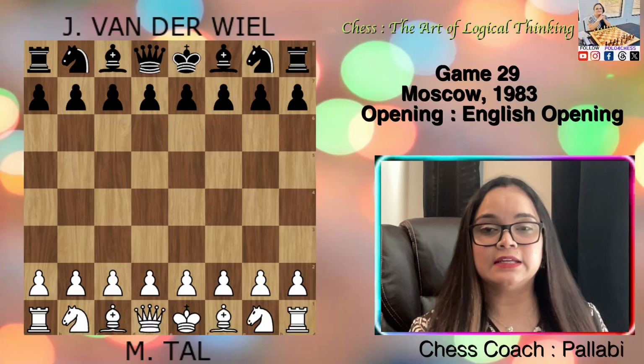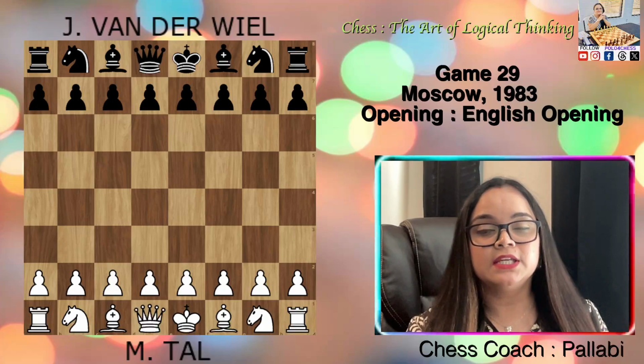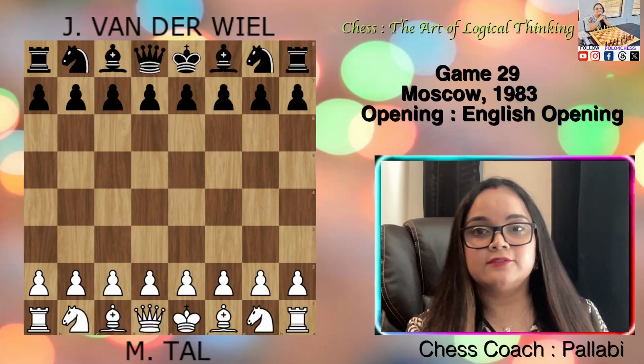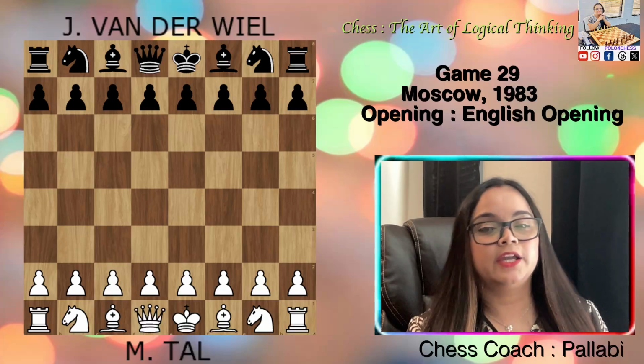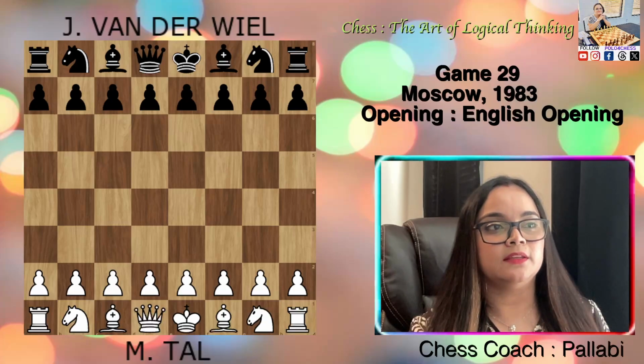Today I'm going to show the 29th game of the book Chess: The Art of Logical Thinking by Neil McDonald. This game was played between Tal and Van der Wiel in Moscow in 1983. The opening played was the English Opening. This game highlights the importance of creativity, initiative, flexibility, and accurate calculation in chess strategy and tactics. So without further ado, let's begin.